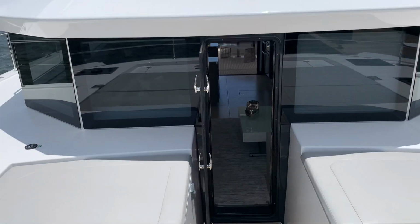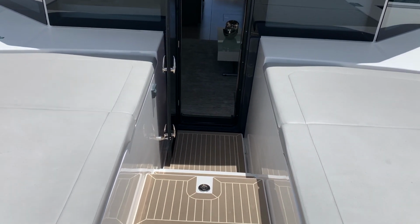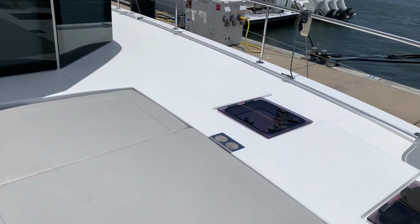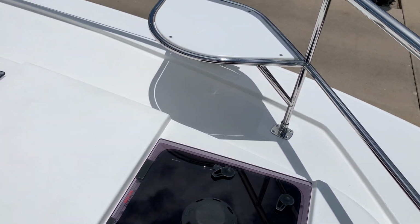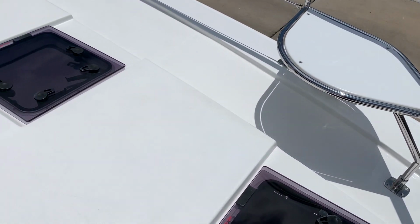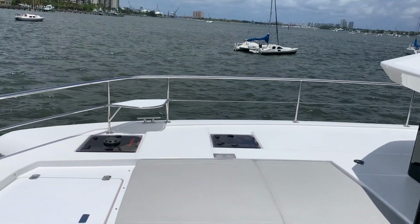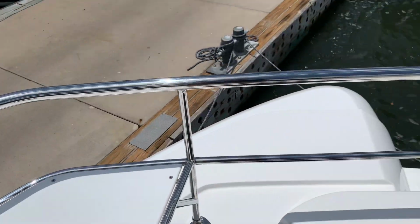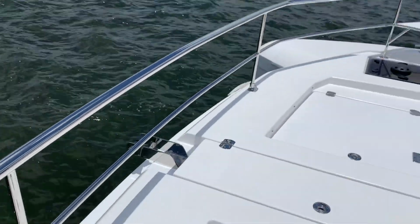And a very cool door, forward door to the salon. Wow. Check it out. It's fantastic. More lounging cushions, drink holders, hatches. These are little storage, more storage. This is a hatch to the cabin. Same thing over there. Nice big cleats on both sides.